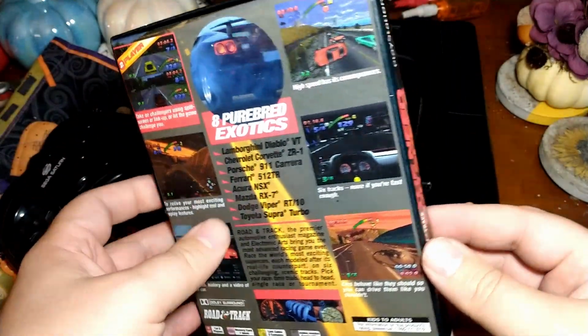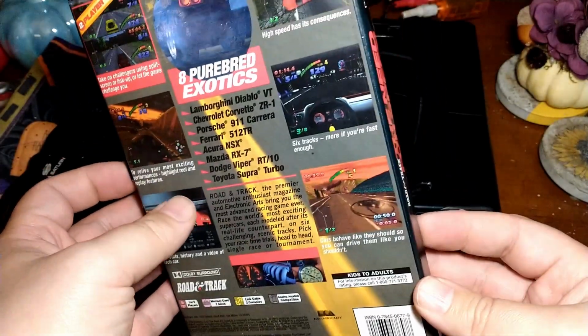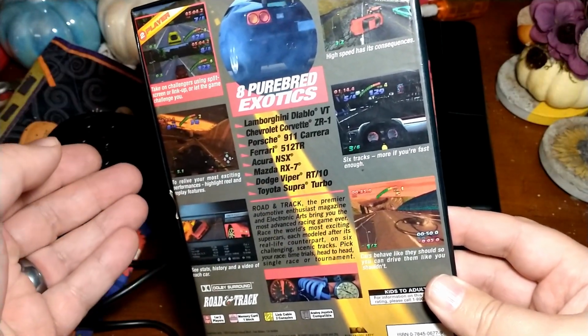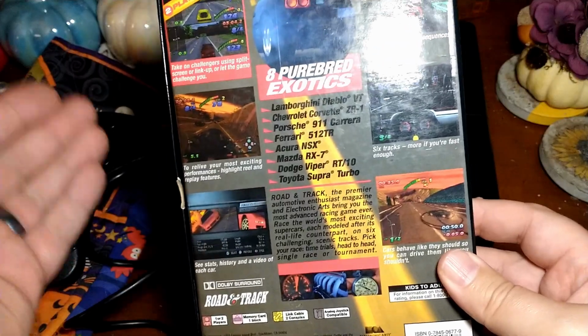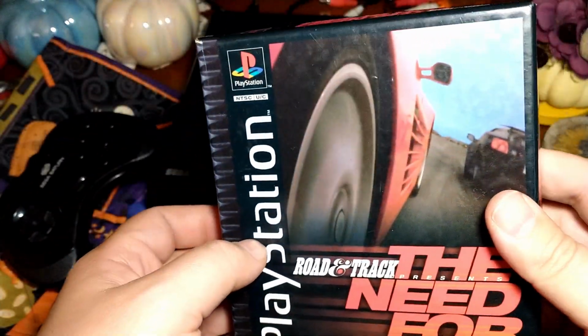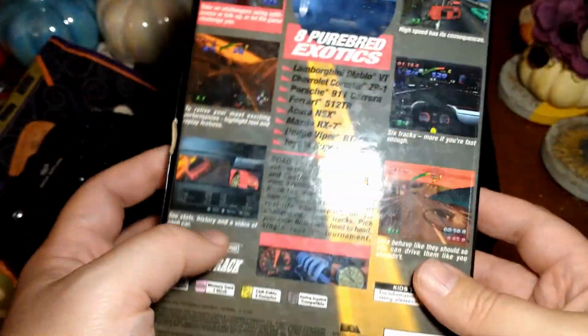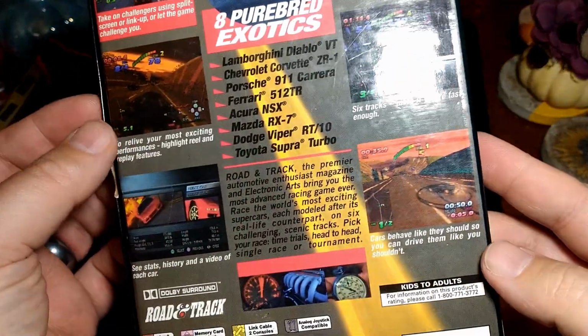Yeah. So, I've always loved the original Need for Speed. I originally played it on the 3DO, and it was a very slow and methodical game on the 3DO. It was very much a simulator for its time. And when they eventually brought it to the PlayStation and the Saturn, they sped it up a little bit and made it a little bit more arcade-like. So I'm very interested to check this one out.